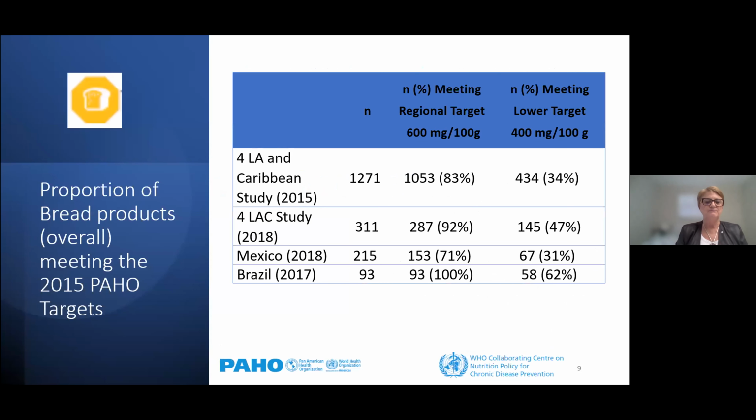The first thing we did was look at how many foods were meeting the original 2015 PAHO targets. As you can see from the data that we had already collected by 2015, over 83% of bread products were already meeting the 2015 targets. And you can see a couple of other studies done in 2017 and 2018. So the large majority of foods within Latin America were already meeting the regional targets, and usually over 50% of foods were already meeting the lower targets. That really said that the region was ready for more ambitious targets if we were going to meet the WHO targets.